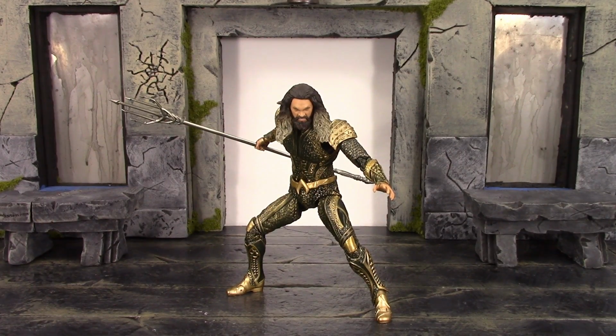The detail is out of this world, amazing. The accessories, they did include a really good amount of stuff. You have a couple different facial expressions. You get his trident, some alternate hands, a Mother Box, a stand, so you do get a good amount of stuff with this Aquaman, and the articulation is another great aspect to this figure.